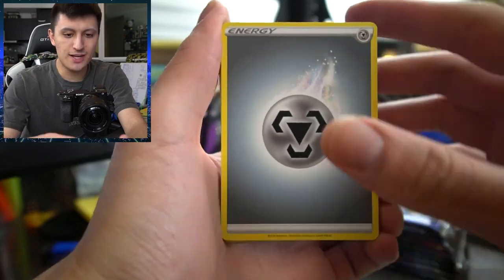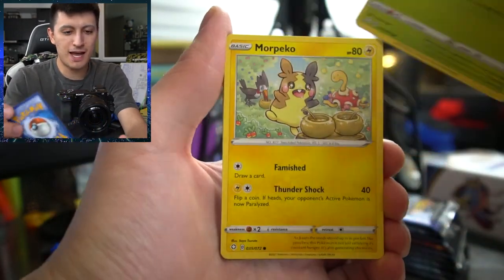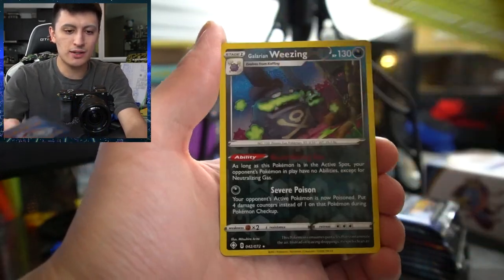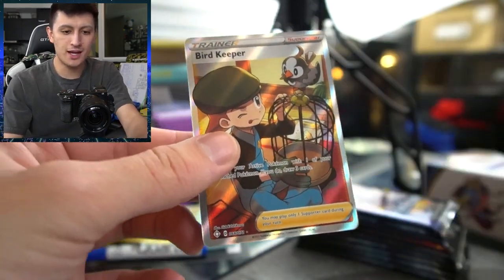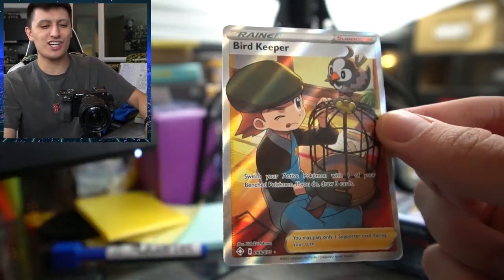We got a Metal Energy, Floatzel, Tropius, Ball Guy. Let's get some first pack magic, guys. Let's get it. Morpeko, Spinarak, Buizel, a Rowlet, Galarian Weezing for the first reverse holo slot, and a, wow, okay, Bird Keeper full art. There we go, we got some first pack magic. You'll love to see it.